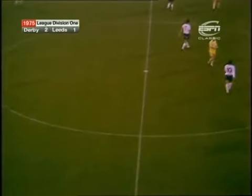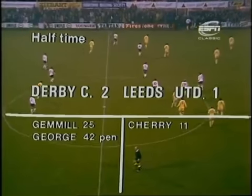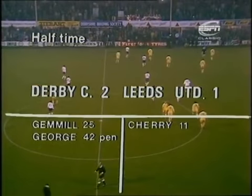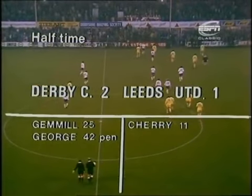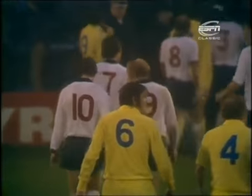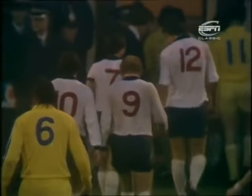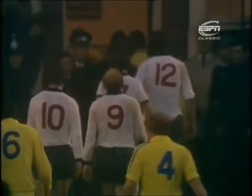Well, they can say what they like about English football. I doubt whether you would see a more exciting 45 minutes than that. Leeds showing much of their old championship form, Derby much of their new. Leeds ahead, Derby level, and then just before half-time, a controversy involving Francis Lee, who's won many penalties in his time, won another one against number 6 Norman Hunter, and George put Derby 2-1 ahead at the halfway stage.